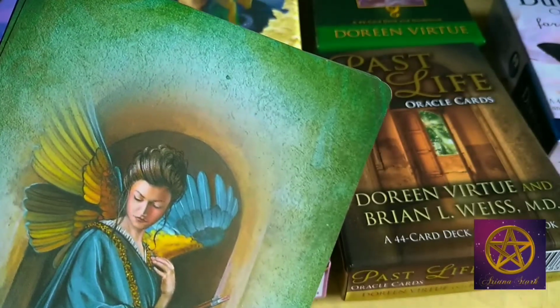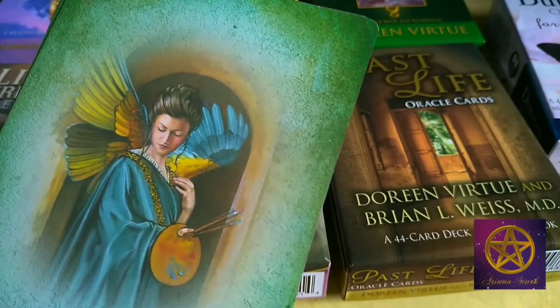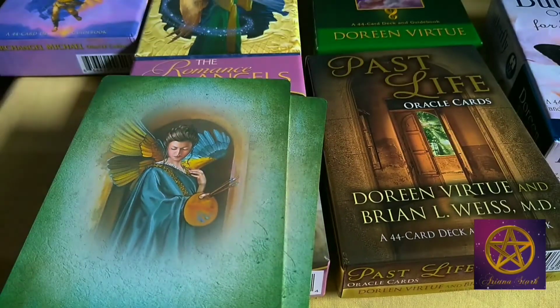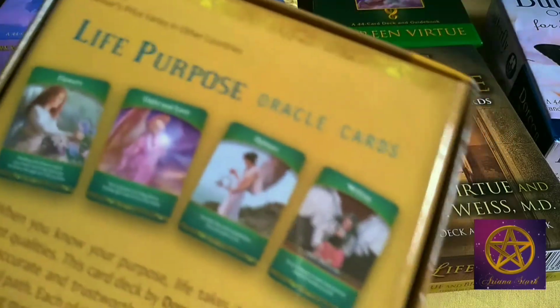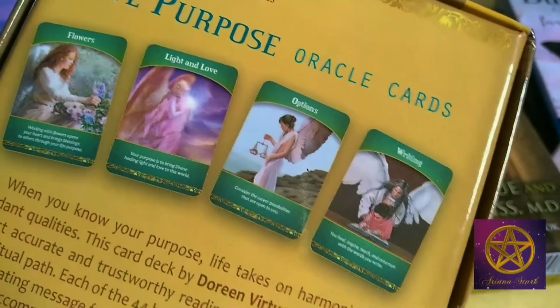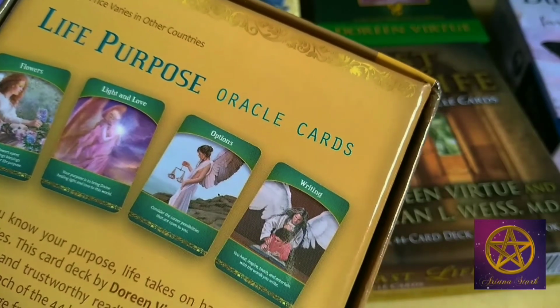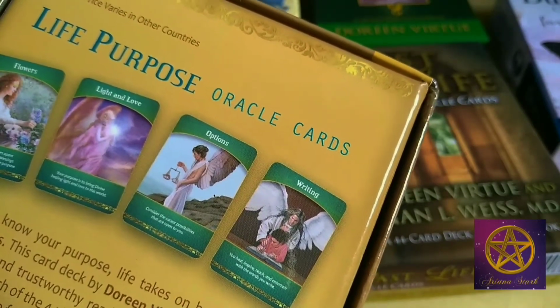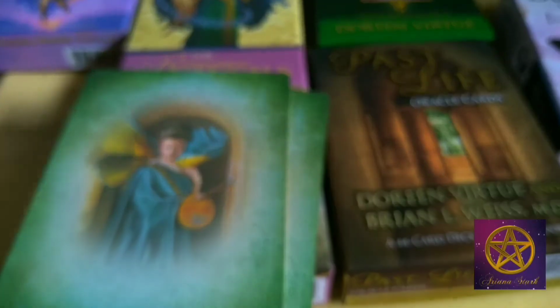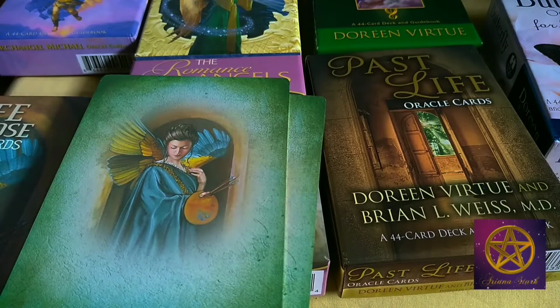This is the next deck here, which is the Life Purpose Oracle cards. I think it is a deck which will give you accurate and trustworthy readings to explore your career and your spiritual path. This is the box right here. These are some of the cards or the images which are given at the back. It talks about flowers, light and love, options and writing. It's like career counseling or what you need with every aspect of your life purpose. Each card that flips out will give you the guidance that you require, and this is the guidebook.